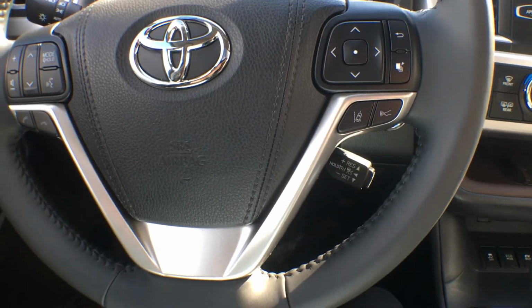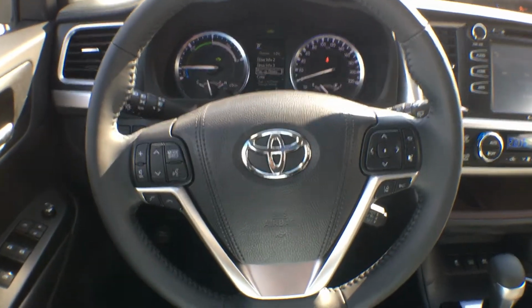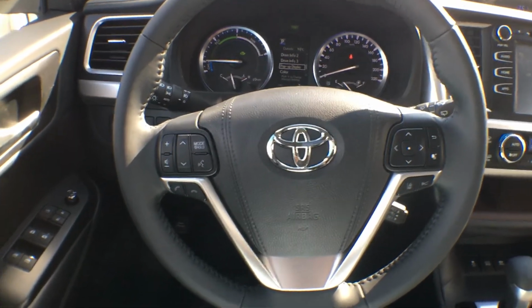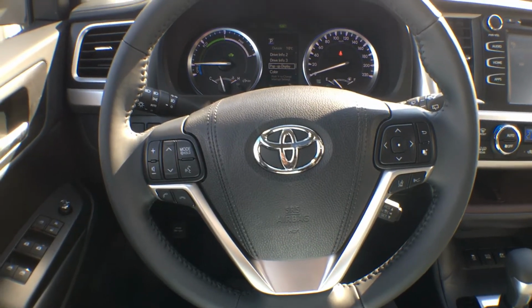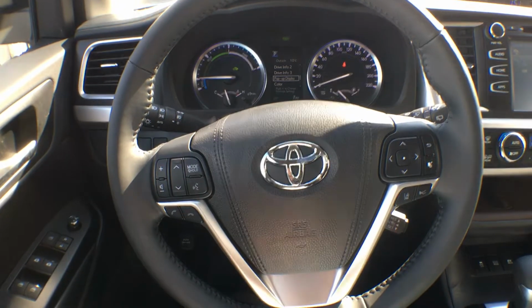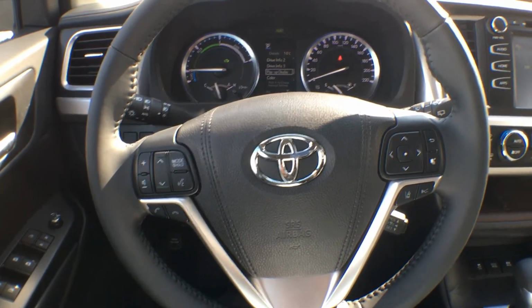One more awesome feature that does come included in our Toyota Safety Sense is our pre-collision system with Pedestrian Detect. It again uses sonars to look for people as well as vehicles that are stopping in front of you, and hopefully will apply the brakes and again prevent that unwanted collision. So great safety features are definitely included.